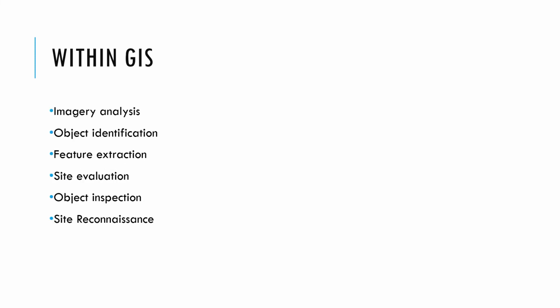360 imagery is useful for a variety of purposes within GIS, including imagery analysis, object identification, feature extraction, site evaluation, object inspection, site recon, and much more. In the hands of a geospatial professional, 360 imagery is a valuable tool that serves a wide variety of needs in the enterprise.